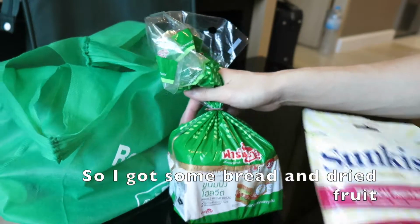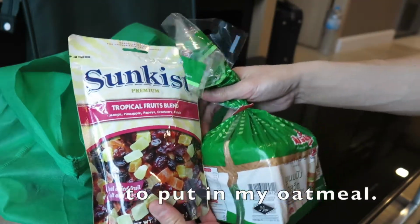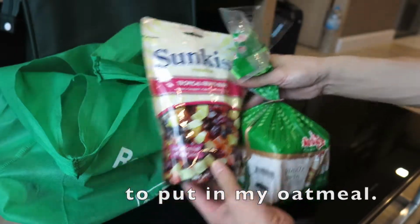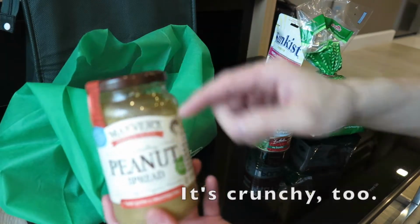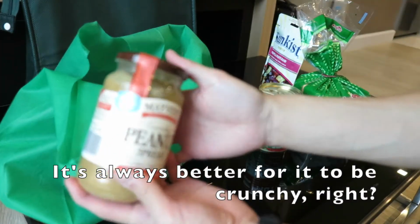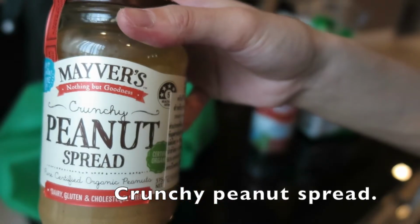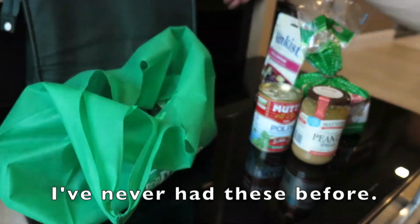So I got some bread and dried fruit to put in my oatmeal, tomatoes, peanut spread. It's crunchy too. It's always better for it to be crunchy, right? Crunchy peanut spread. I've never had these before. I'm a little excited about that.